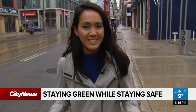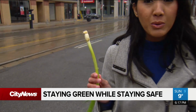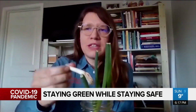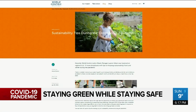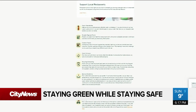Olson also suggests growing produce in your own home. Yes, even if you live in a tiny apartment or condo like the ones here in Toronto. It's as simple as saving the roots of the produce you purchase and having a container to grow them in. So you just don't need that much, maybe 2 inches of the green onion, and then you place them in the jar, and I have a little light on them near the window, and they seem to grow up just fine. It's nice just to have a couple things checked off your list.